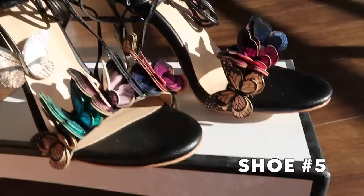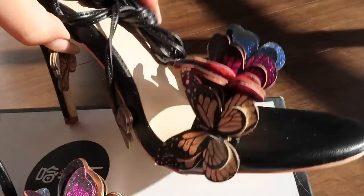You can see the little butterfly detailing. And then these are actually lace-ups. These are actually very similar. Hi, can you not sniff them, please? Excuse me. These are actually very similar to a Dolce & Gabbana pair.